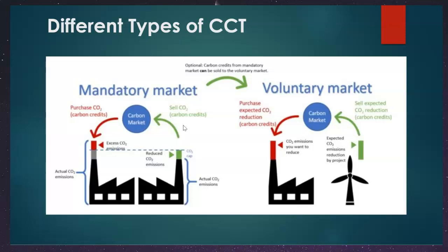The green guys are selling the carbon credits they saved by not emitting, and the red guys have already touched this dashed line limit. If they want to cross it, they have to buy carbon credits. So the guys in the green are making money because their emission is less and they saved some here, and the guys in the red are paying money because they have not saved so far and they have to increase their limit. This is the mandatory market because the limit is enforced by the government of that country.